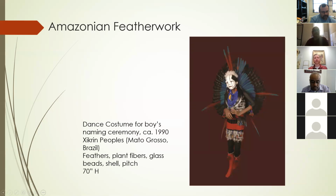Okay, the next area I wanted to speak a little bit about is our Amazonian featherwork collection. I think this is probably something that surprises most people when they come to Idabel, Oklahoma, and they see our Amazonian featherwork, and that we have so much of it here. As I mentioned earlier, around 800 pieces.